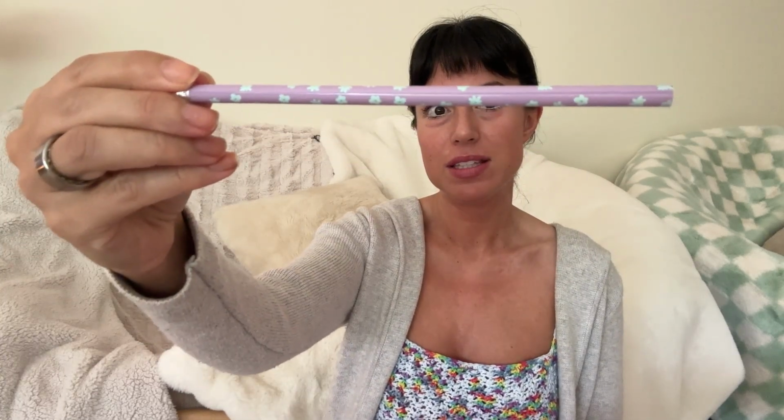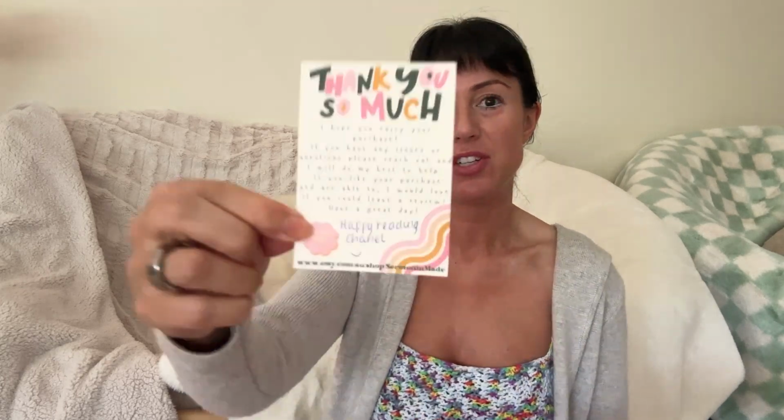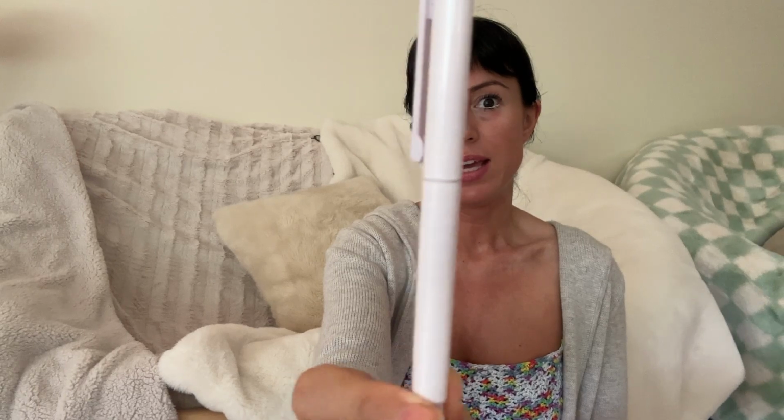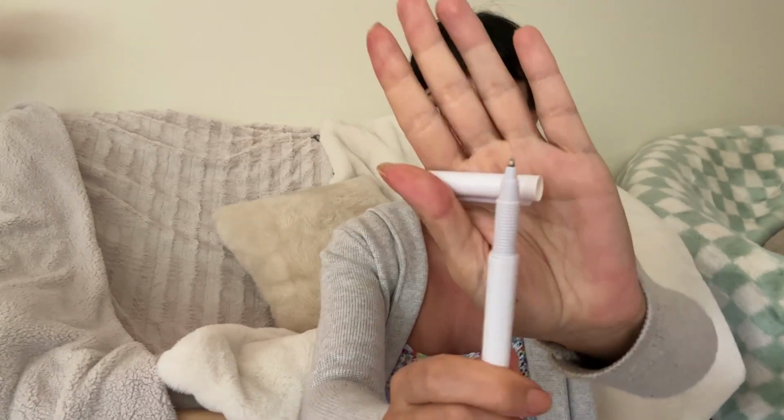So let's take a look at all the freebies. So we have this pencil here, which is lovely. It's a beautiful lavender and blue. I actually need a grey lead pencil. We have a thank you note, which she also wrote my name on, which is very sweet. We have a Kiki K pen, so that's great. Let's take the lid off.